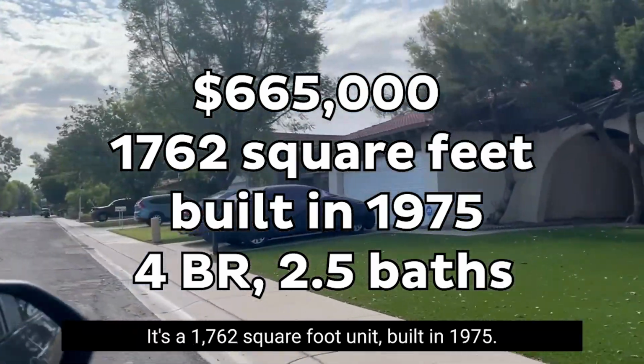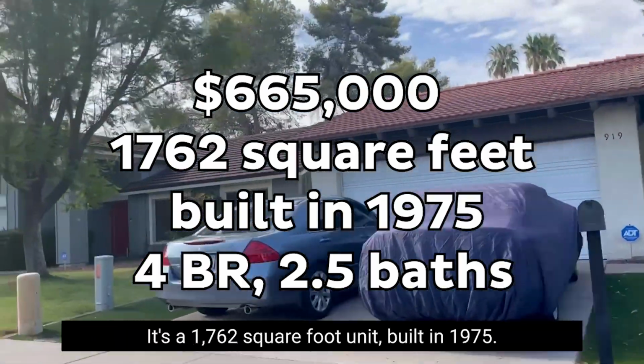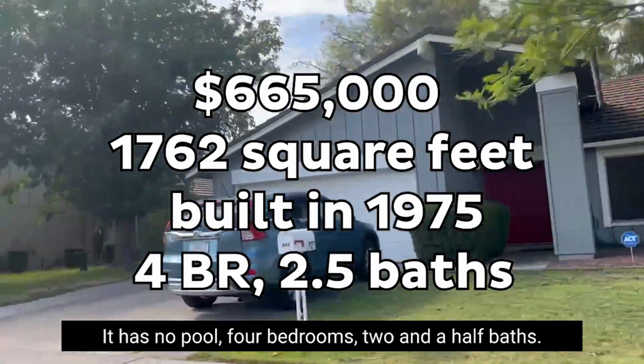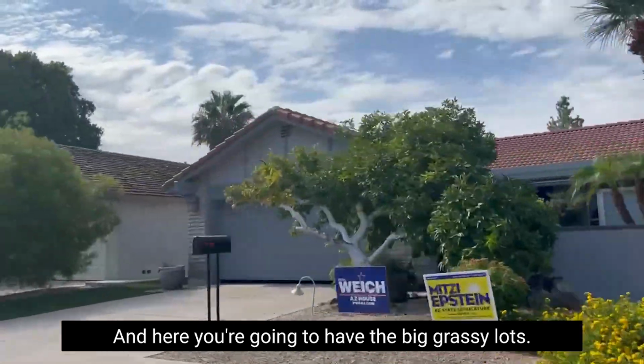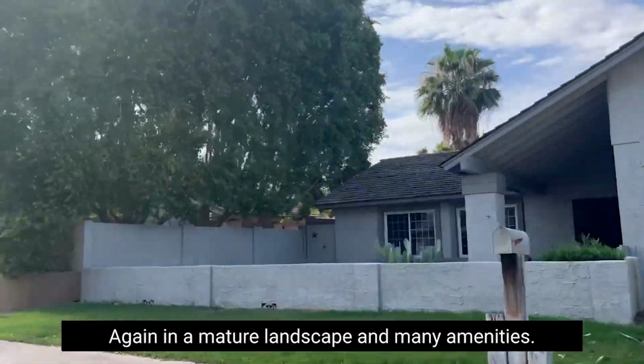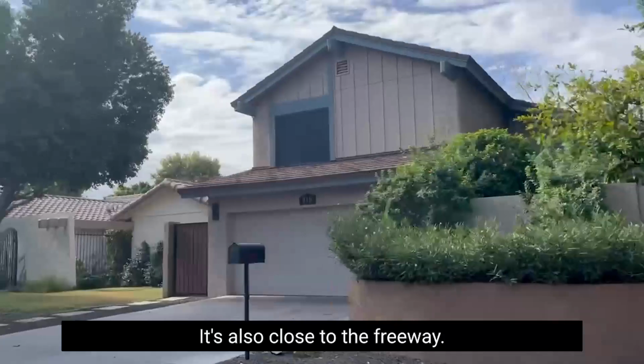It's a 1,762 square foot unit built in 1975. It has no pool, 4 bedrooms, 2.5 baths, and here you're going to have the big grassy lots again and mature landscape and many amenities. It's also close to the freeway.